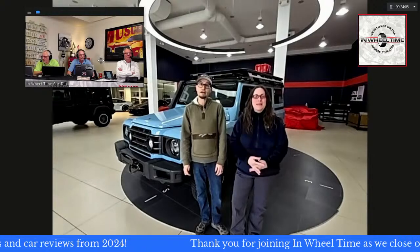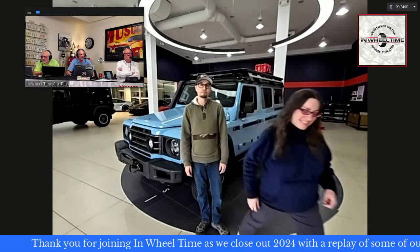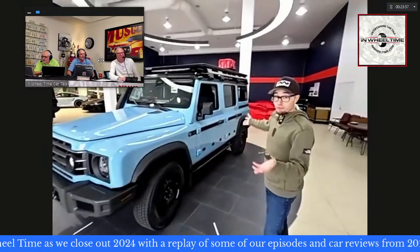It has very short front and rear overhangs. It's got very ample ground clearance, skid plates. I'll show you during the walk around. Okay, well, let's do the walk around. I'm ready. I'm anxious to see it. Sure, absolutely. So, here's the front of the vehicle.